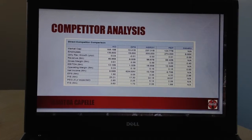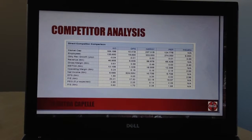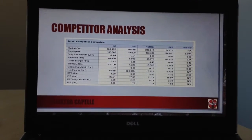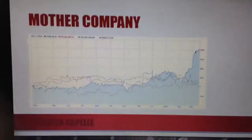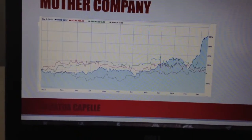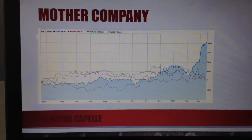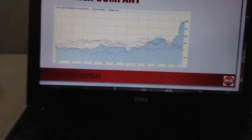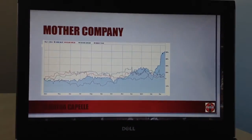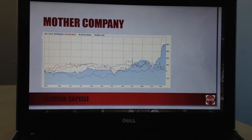because Coca-Cola is kind of composed of two companies, the syrup making and the bottling company. And this is why I added this slide. We see that the mother company is doing better right now than all of the other competitors, Coca-Cola KO included. This is because of their recycling program and all the cost cutting that they have been doing in the past few years. And this has been helping.